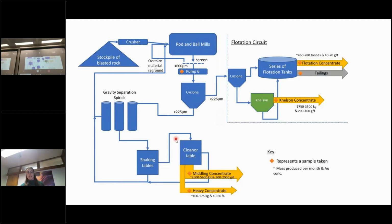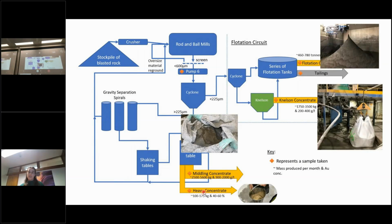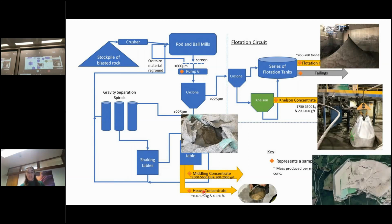Each of these circuits produce 2 different concentrates, so 4 in total. In order from highest concentration and lowest volume, the heavy concentrate, that bucket I mentioned, the middling concentrate, the flotation, Nelson concentrate, and indeed some tailings. All of these were sampled, and what's next? Let's do some analysis.